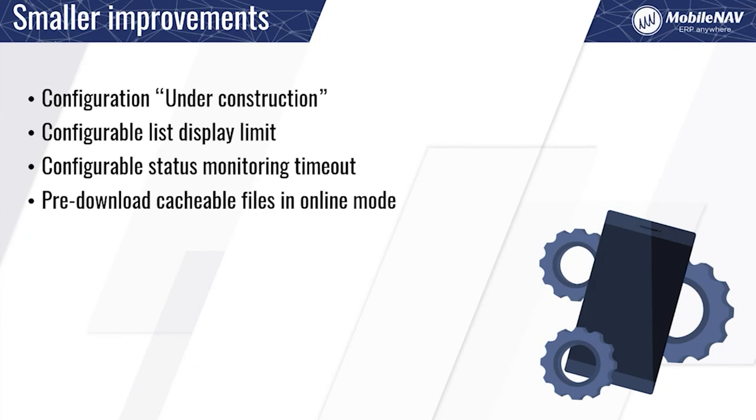The status monitoring timeout: in certain cases it turned out that the 5-second timeout for the web service call is not enough. That's a very simple heartbeat web service call for Mobilenav, but in certain systems we have seen that it's not enough. Now it's configurable, and you can try to increase it if your system is that slow.